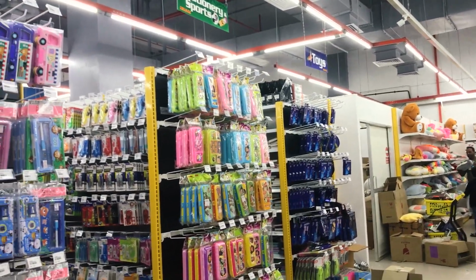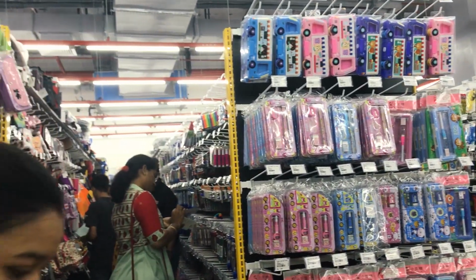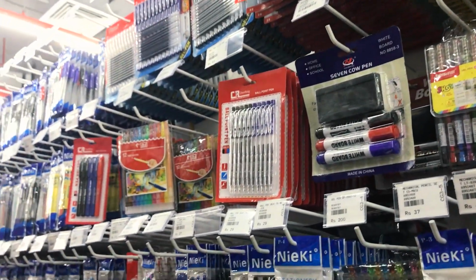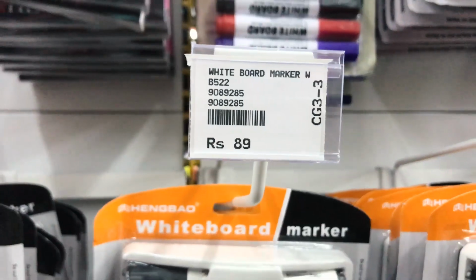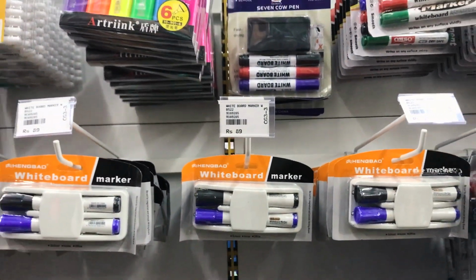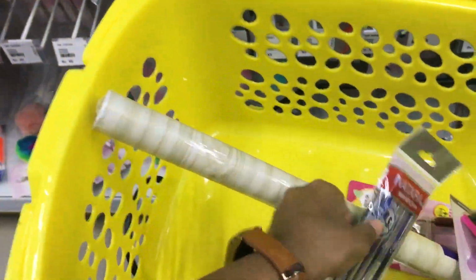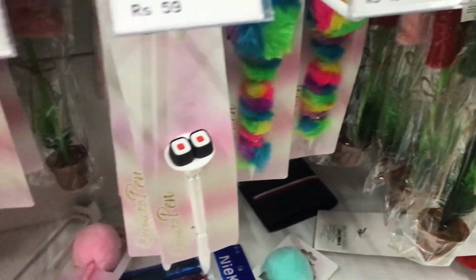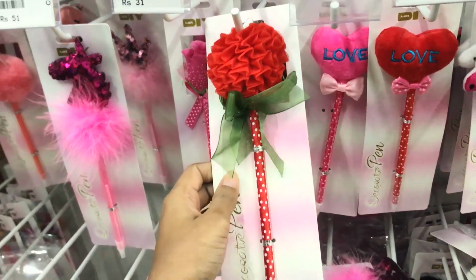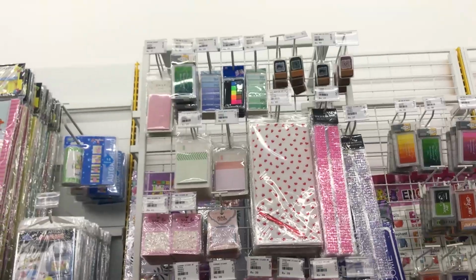A huge variety of stationery, right from pens, pencils and markers to office supplies and more. Children's pencil boxes, colorful pens, and stationery were very cute. There were also some stationery items in sets, and I think that would be a great gifting option for kids. This is my favorite section, stationery and colorful pens.